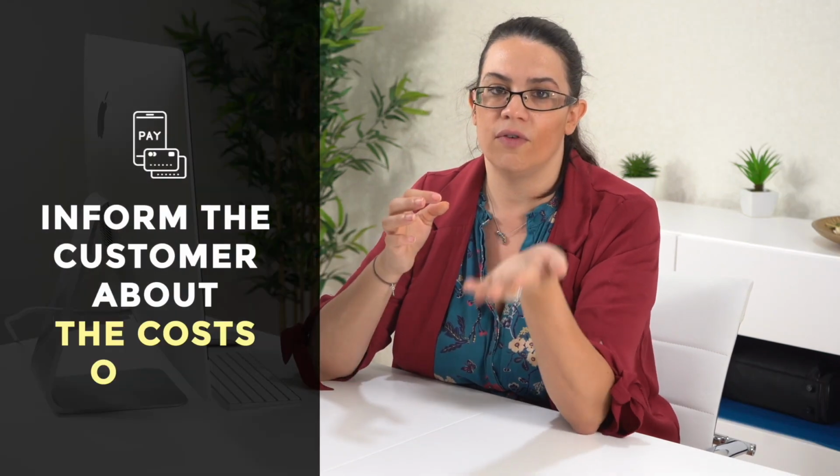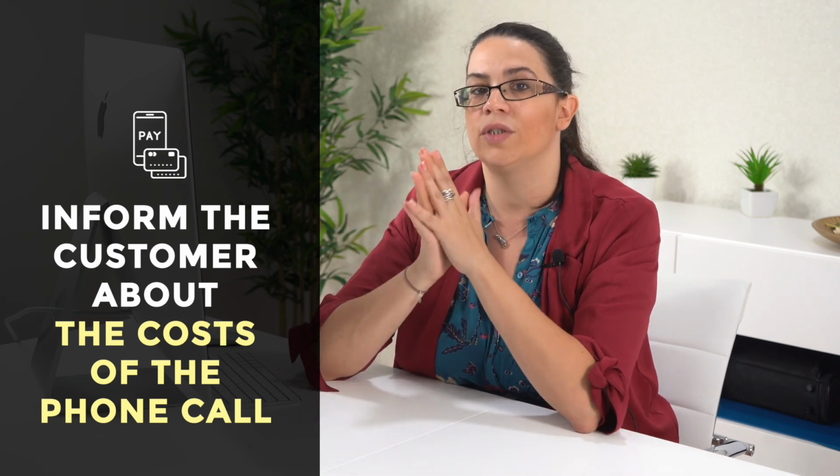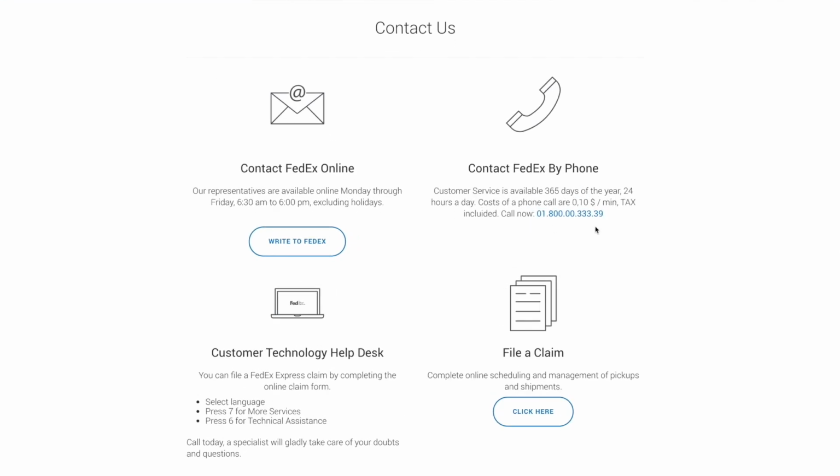Other information that you need to provide are the costs of the phone call that the customer needs to pay in order to talk to customer service. For example, on the web page of the company FedEx, we can see that the costs of a phone call are 10 cents a minute, tax included.